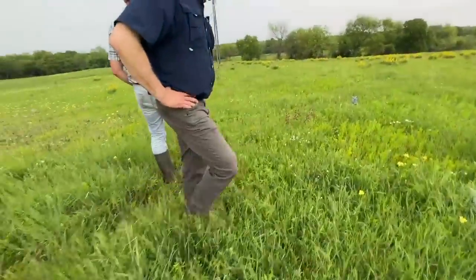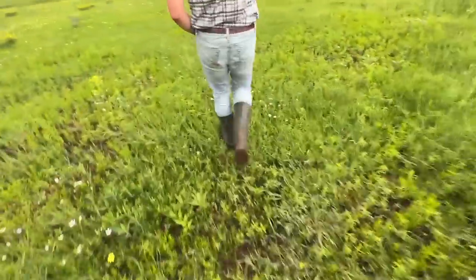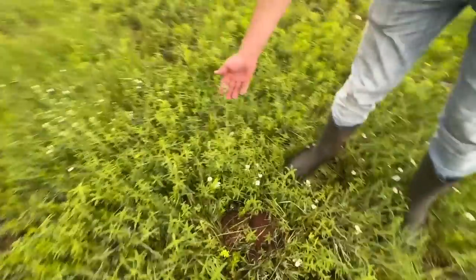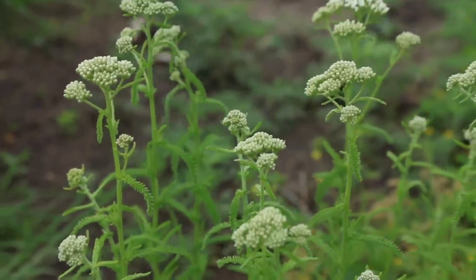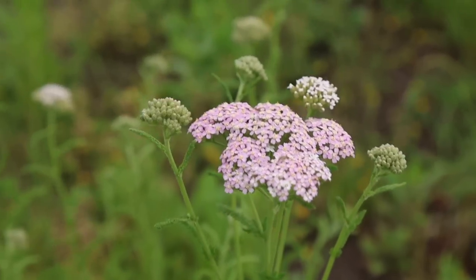All the different kinds of beetles on this one, though. There's prairie parsley. Need to go find some dung beetles. I know. Here, this is yarrow right here. Yeah, and it's usually a white flower, but there's one over there that's bright pink. I mean, like, bright pink.